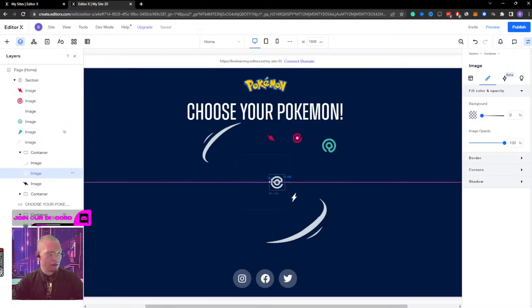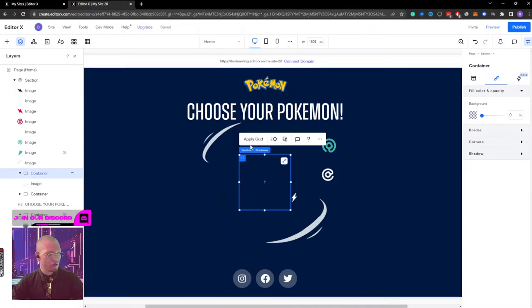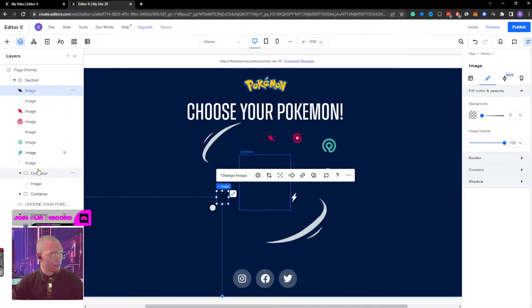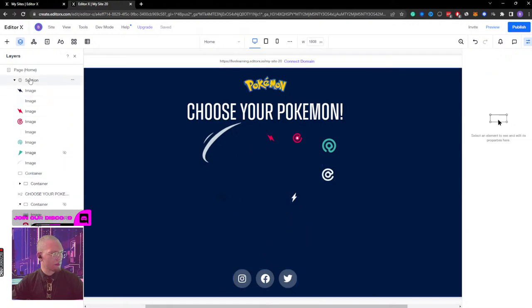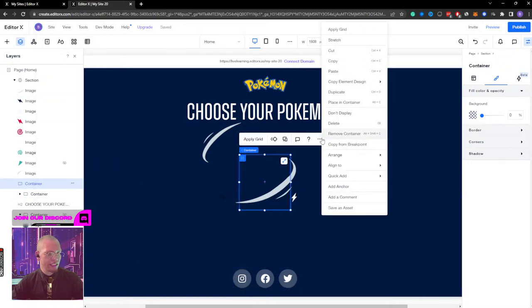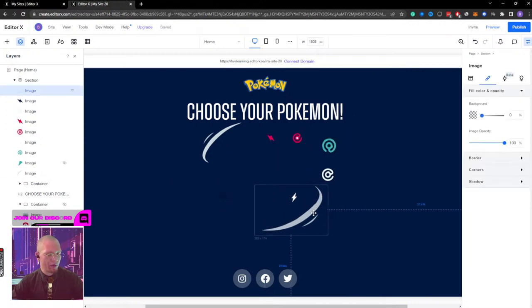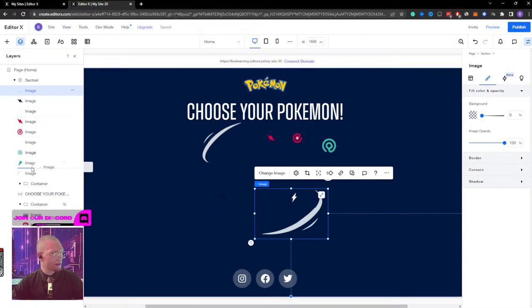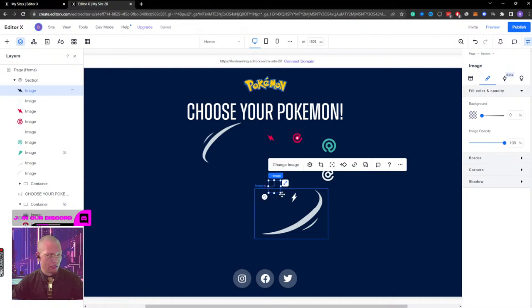We've got our lightning bolt. We've got this. We've got a dark lightning bolt here. I'm just going to pull everything out of this container here. I'm going to delete the container for now, because I'm going to put everything into place, and then once I am happy with the placement, I'll put everything back in our container. So I'm going to place this right around here.